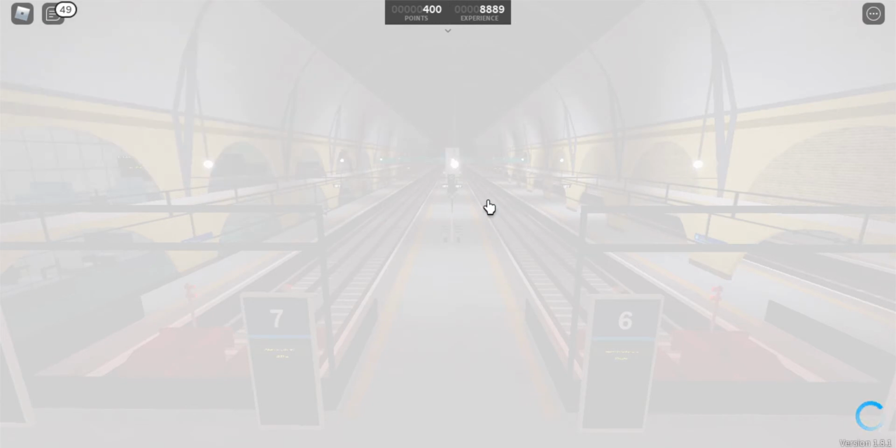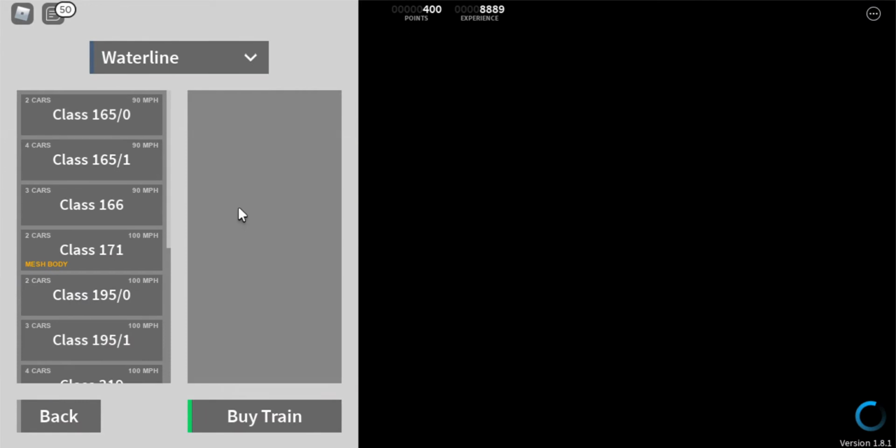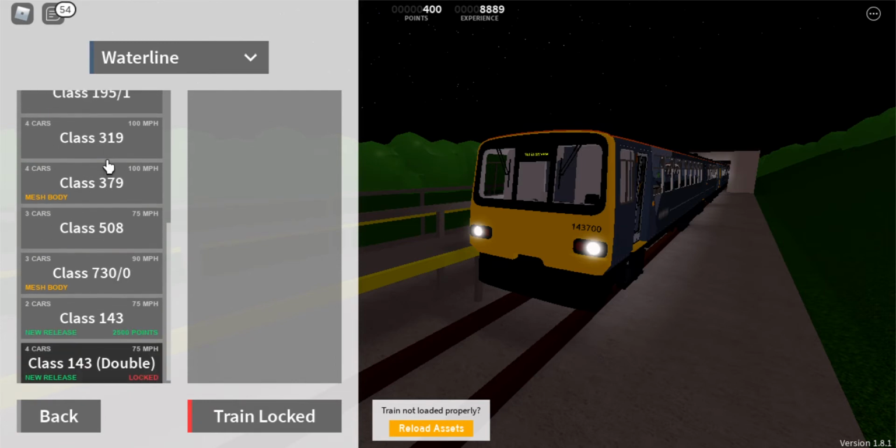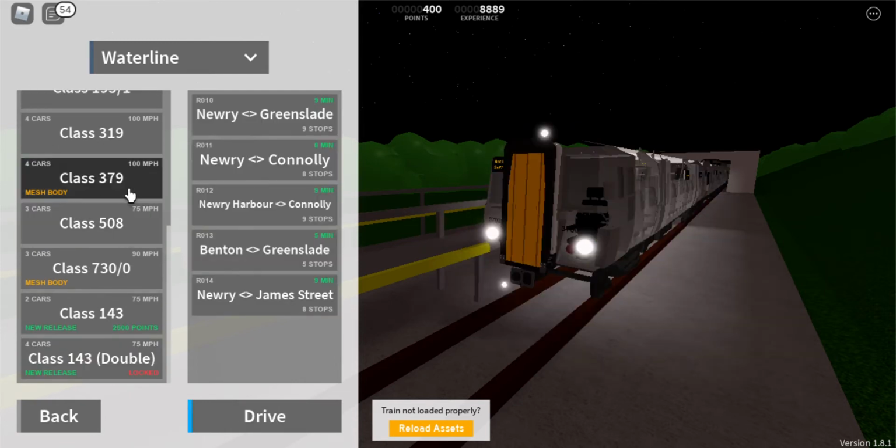But basically, since there seems to be no other Waterline trains on the network, I have been a guard on the new train, but I think it looks okay. Obviously, pacers aren't the most ideal trains, but they look good. Just that now they're retired from the network.